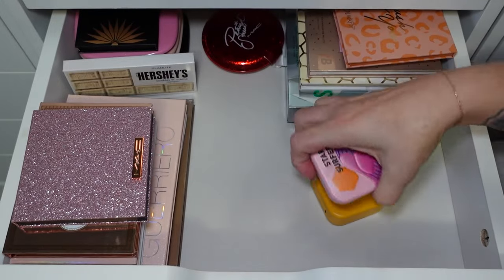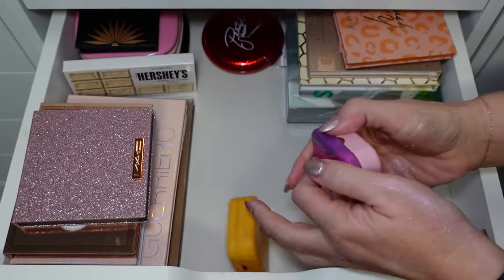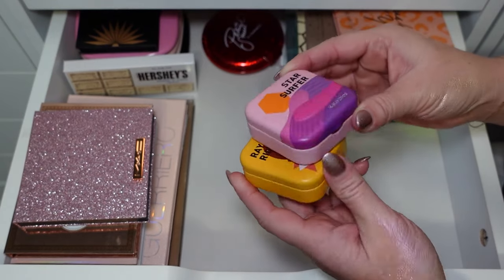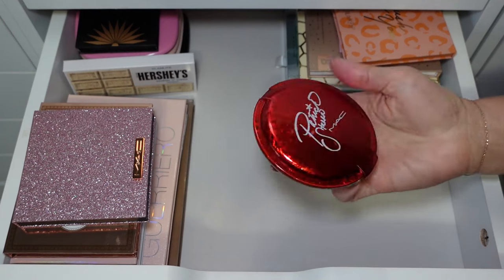Love their highlighters. Their packaging is kind of clunky though. This is very reminiscent of the Benefit blush packaging. Just saying. Patrick Star from MAC.